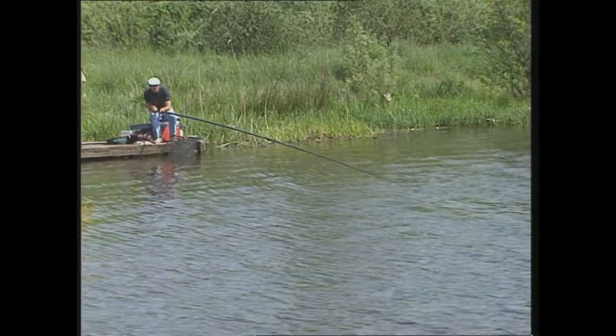Now, technology has gone so far. If I can think back to sort of 8-10 years ago, the hooks we used then, the points were forever going on them or they were straightening. But nowadays, with the new technology from Japan in hooks, the very, very high carbon content hooks, they're brilliant. You can fish with the same hook for a match.